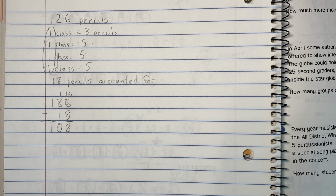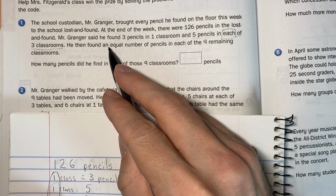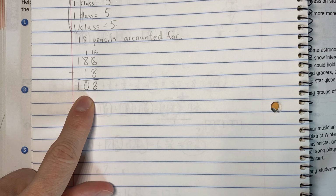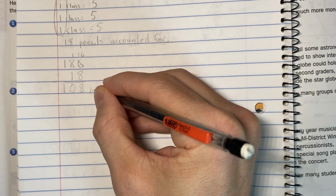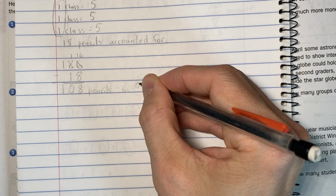So now here's the next step. We know there's 9 classrooms left, and they found an equal number in each of those 9 classrooms. And we have 108 pencils left. So this means we have 108 pencils that were spread evenly throughout 9 classrooms.